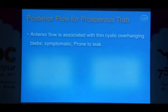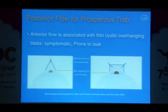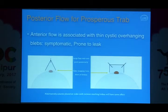It is very, very important to have a posterior flow because anterior flow is what tends to give you thin cystic blebs in the long term, which not only are symptomatic, but also are prone to leak and infections. How to achieve that? Use a large triangular or rectangular flap and ensure that the incision doesn't go up to the limbus. By doing that, you ensure that the aqueous is directed posteriorly. You can also place a suture on the sides, which will have the same effect.